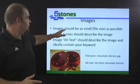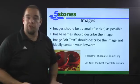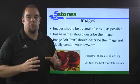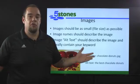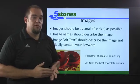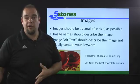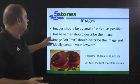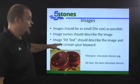So images, just images in general, the file size should be as small as possible while still looking good. So you want to downsize that image. If it only needs to display at 600 pixels by 400 pixels, you don't want to have a 4,000 by 6,000 pixel image up there. If it's only going to be used on the web, you don't need to have 300 DPI, which is your image resolution. You would want that for print, but you don't want that for web because it's going to slow down your website. The image names should describe the image, and the image alt text should describe the image and ideally contain your keyword.